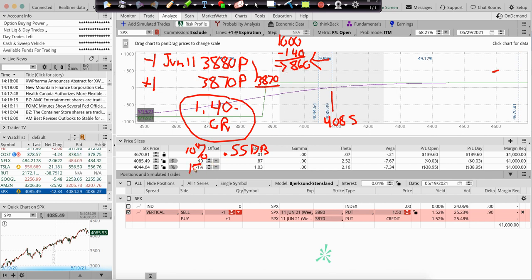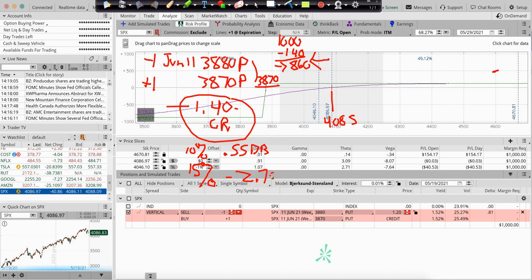My maximum loss, I would do 15%. 15% of 860 is about $130. So if this $1.40 goes up to 2.70, I'd lose 15% and get out. If I do this on a weekly basis, probabilities are in your favor. I'm doing this way out of the money. So if I sell it for $1.40 and I have to buy it back at $2.70, I'd lose $130 divided by this, or 15%.